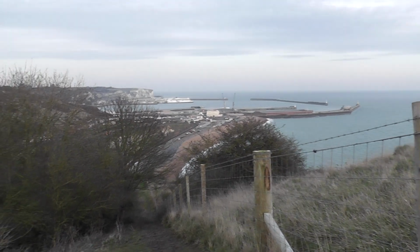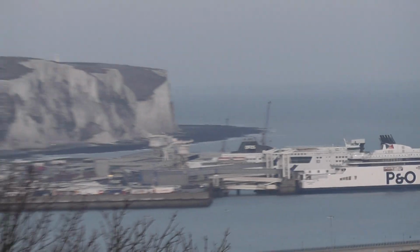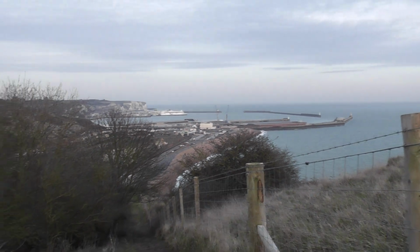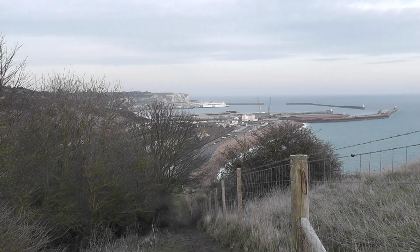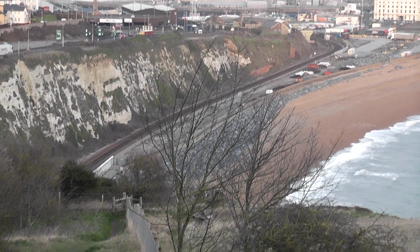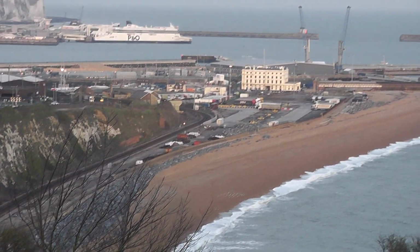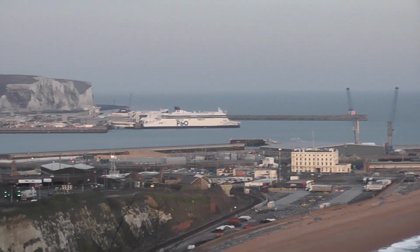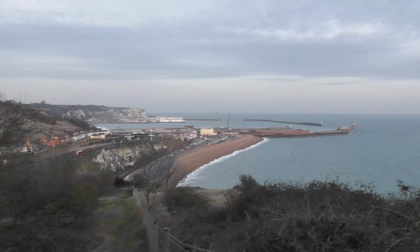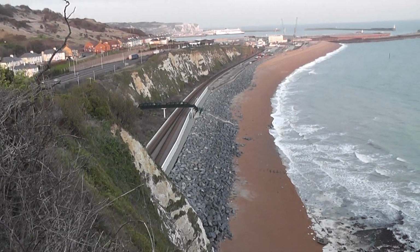Dover Harbour, with its P&O shipping, coming into view now. Can see some work done there on the sea defences as well. Might get a better view of that in a minute. Yeah, there's the railway line and the sea defence work to protect the railway line by the looks of it. Better view of the harbour here as well. Some engineering work down there.